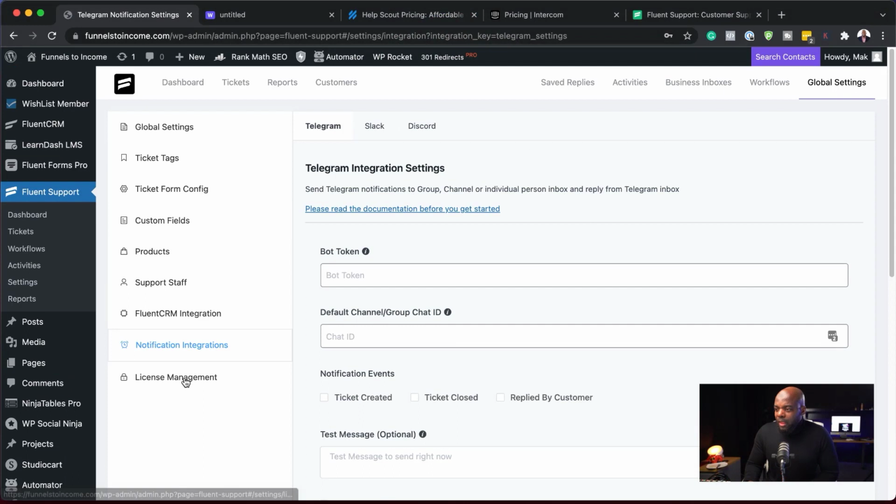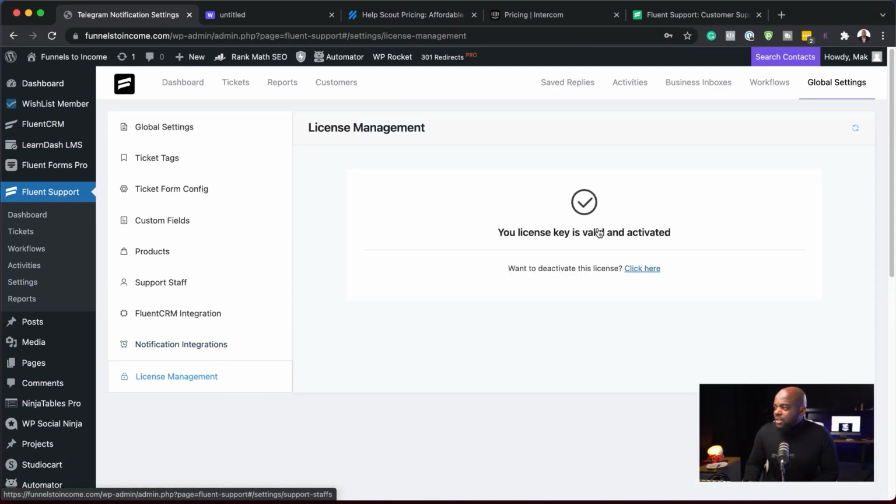All right, so let's move on here and let's take a look at the last one, which is your license agreement. This is where you'd come over here and enter your license key.